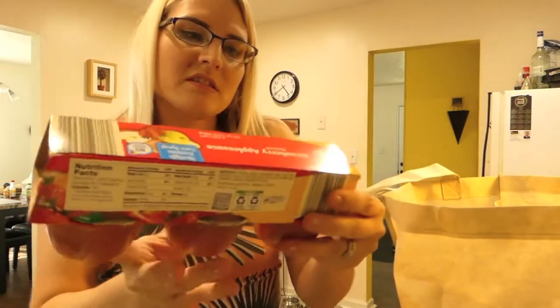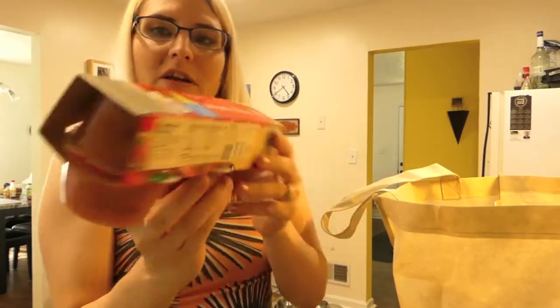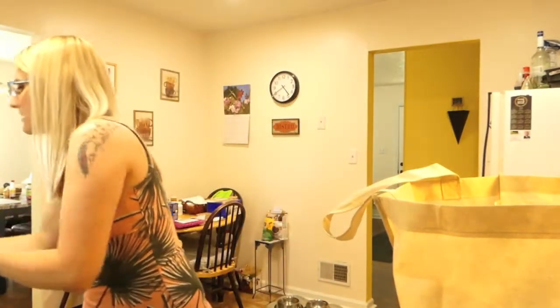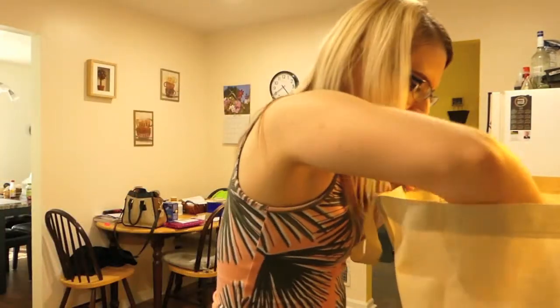I picked up this Lunch Buddies strawberry flavored applesauce for my husband, 6-pack. He'll be taking those in his lunches probably.